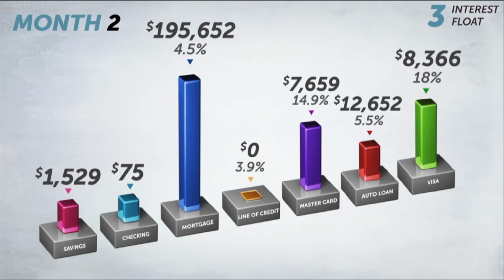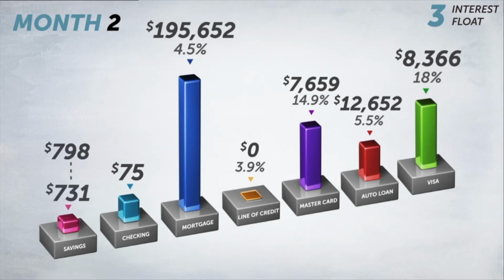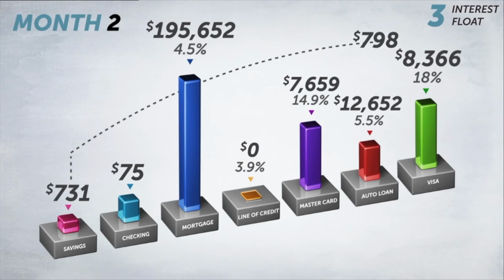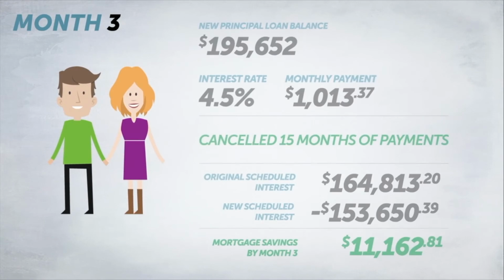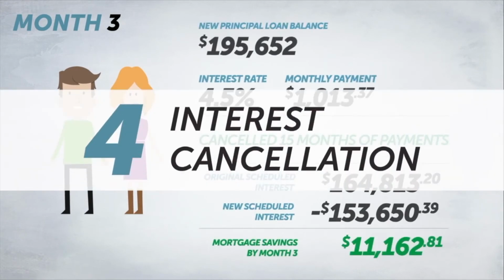The system now strategically tells them to take some of that money from savings, $798 of it, and move it over towards their Visa, which is their highest percentage credit card at 18%. So they now only owe $7,598 on their Visa. And finally, we get to view the fourth money-saving principle, interest cancellation.